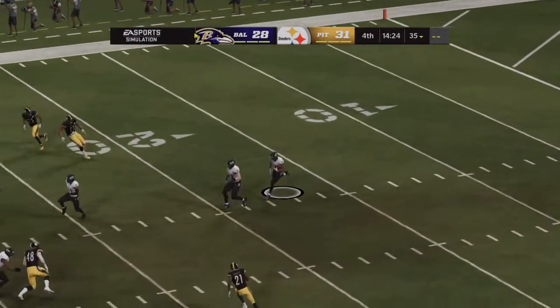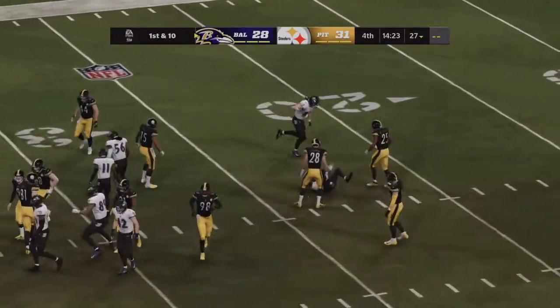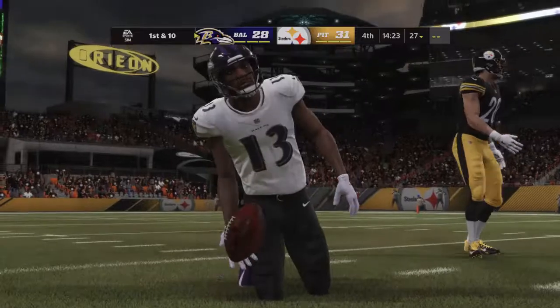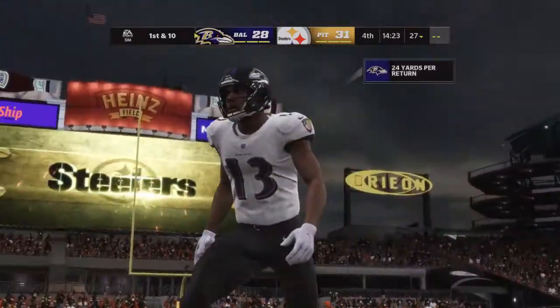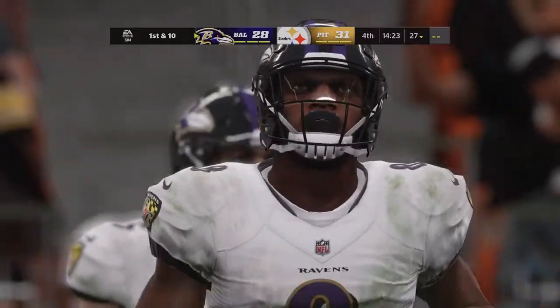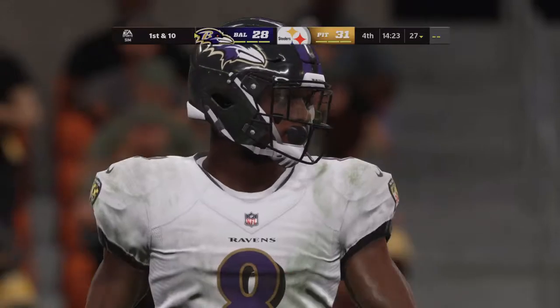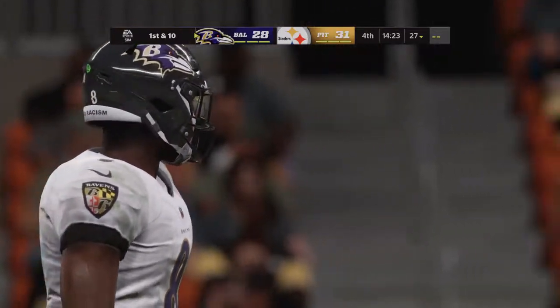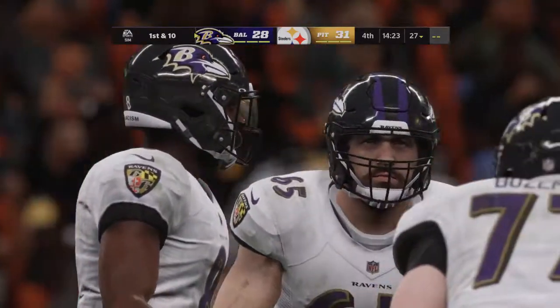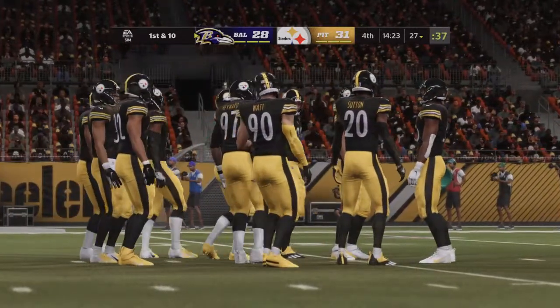Taken in at the goal line. And they'll get him down inside the 30 at the 27. And now Baltimore gets set to take the field. And they will be looking to answer the touchdown their defense just surrendered. Still a good chunk of time remaining here in the fourth quarter and a chance to regain the lead in a tight one.